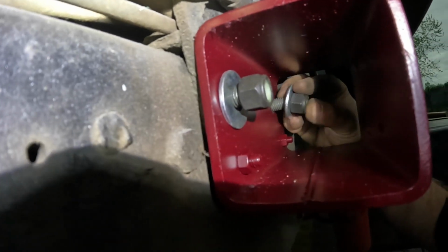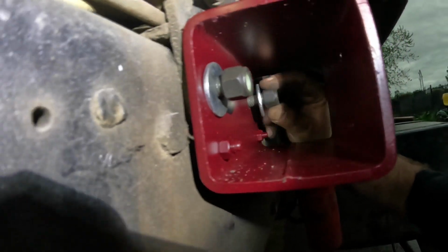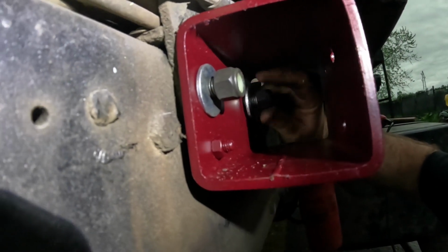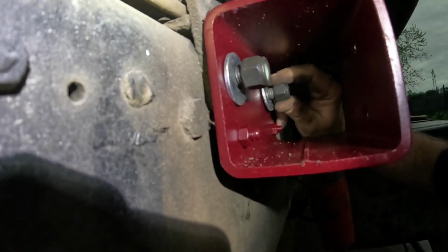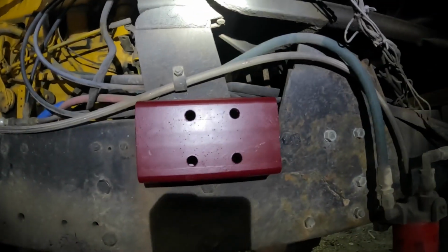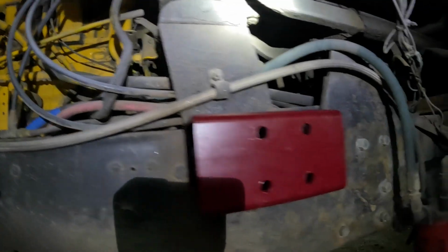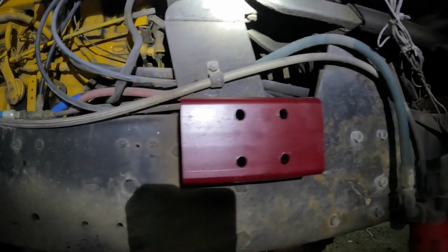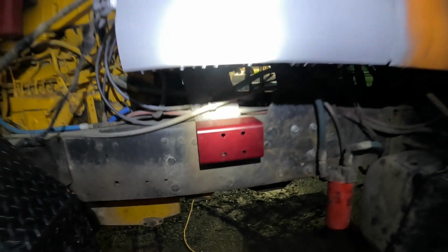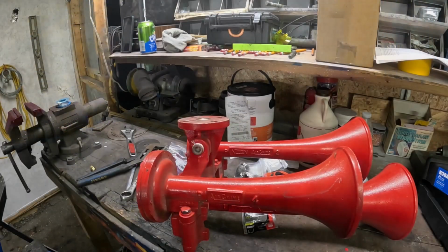Get in here to do this one. Oh yeah, cool. All right, of course a piece of tubing probably wasn't the best choice, but honestly I think it was a good choice, because this is going to be a very robust, strong, durable platform for our train horns to sit on. So I'm going to get these things tightened down, and we're going to go to our next step here.